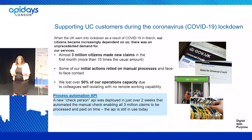And we were able to, in just 2.5 weeks, from core APIs that were available, string together some APIs that offered up a single API for the Universal Credit Service to do a citizen validation check. So we were able to automate that part of the process, which enabled all 3 million of those citizens to be paid within the SLA target, which is 4 weeks.